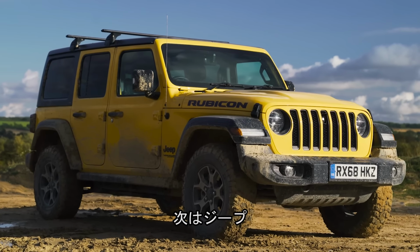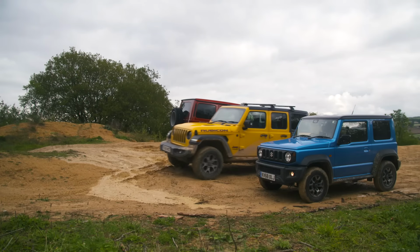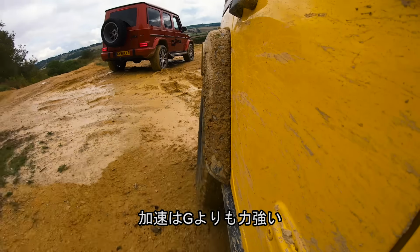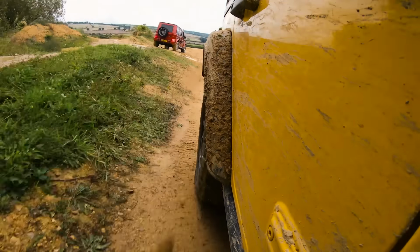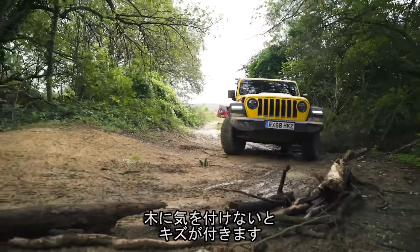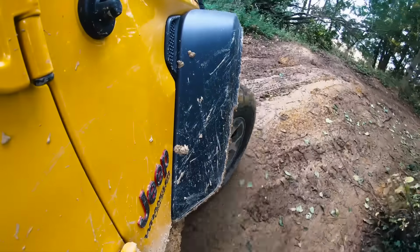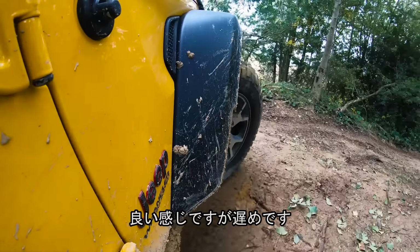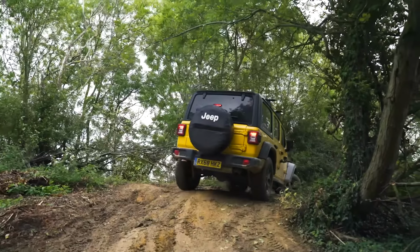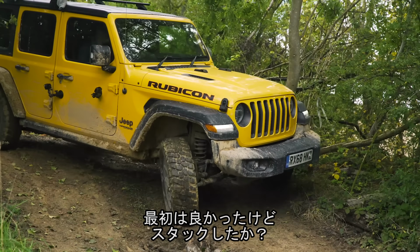Let's see what the Jeep can do. 3, 2, 1, go. Accelerated much harder than the G-Wagon because he's got a straighter start. Its turning circle is 12 meters. Will it make it round in one go? There's a branch that's sticking out, which it could scuff its paintwork on. He's got to be careful there. Pretty good round there. Bit hesitant at the end. I think he's cocked it. He did well at first, but now he's sort of got stuck.